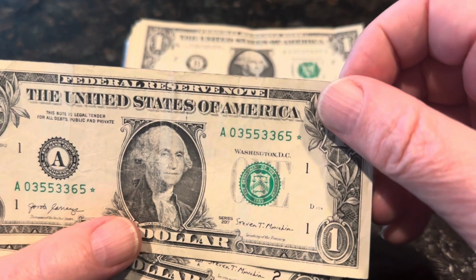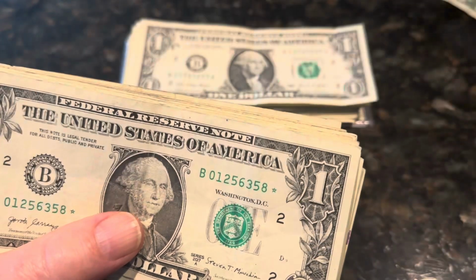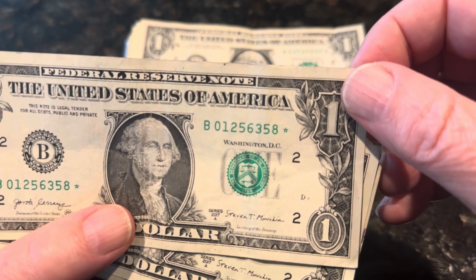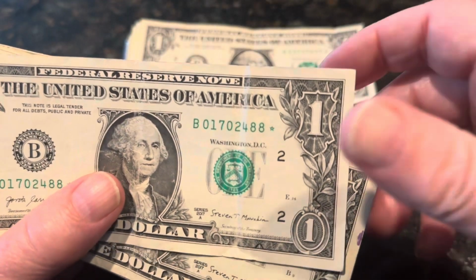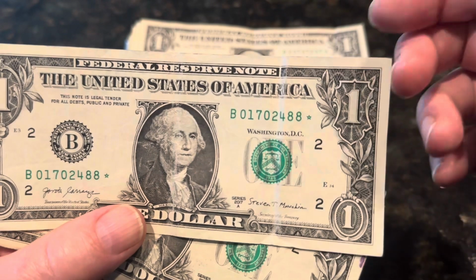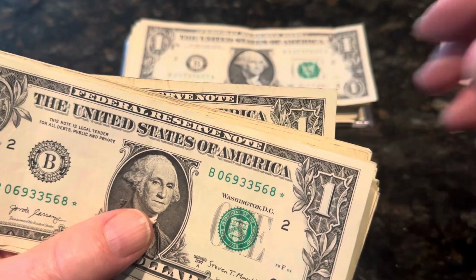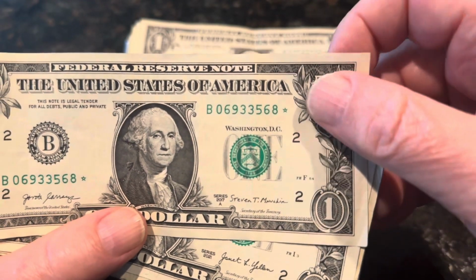And here we have 3s and 5s with a 6 and a 0, almost a trinary, but also an interesting number, again, from the Boston Federal Reserve. Now we have the New York Federal Reserve, starting with a 0, 0125, 6358, nothing significant, a star note. 2017, 248, nothing significant there, star note. 0173, 6193, nothing special. 2017 A series, star note, out of New York.